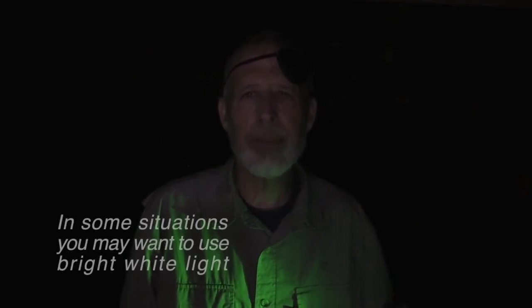Recognize that dim red or green light may not be enough for you to see the level of detail that you need to see. So in some situations, you may want to use white light. And if you choose to do that, again, what I like to do is cover one eye so that I have preserved dim light vision in one eye.